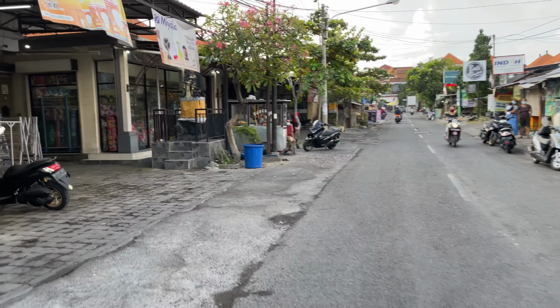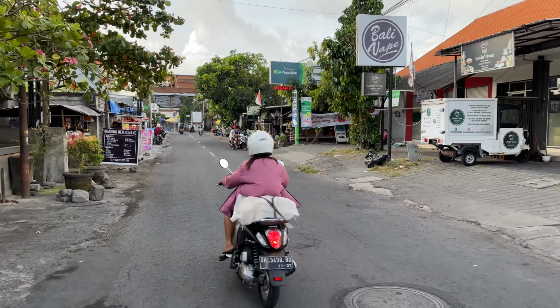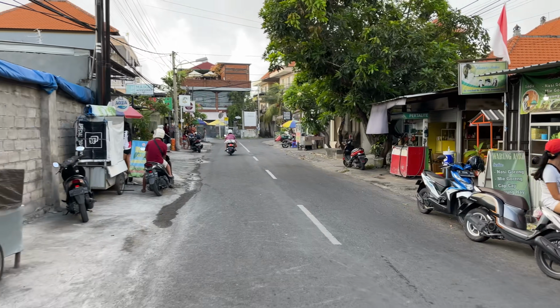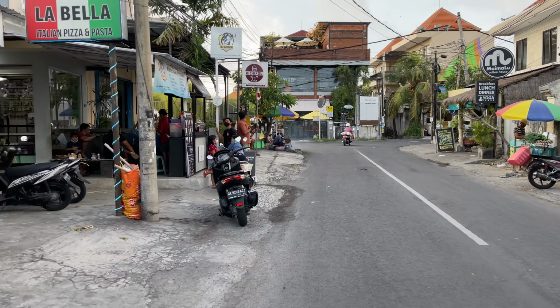This is the area of the market and the local warungs, actually very close to where I live. I'm not going to tell you the exact location, but very close by here. This is one of the reasons I really love living here, because whatever I want to eat, something from the street food, or going to the market, or having pizza and burger, everything is literally within a 2 minutes drive from the place where I live, up to 2 minutes.